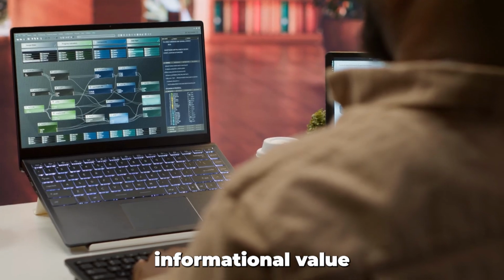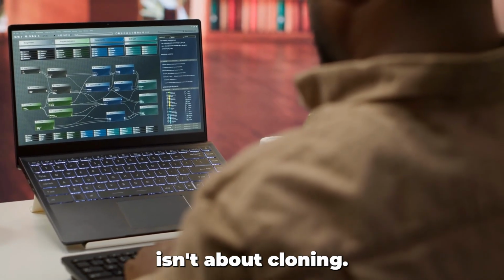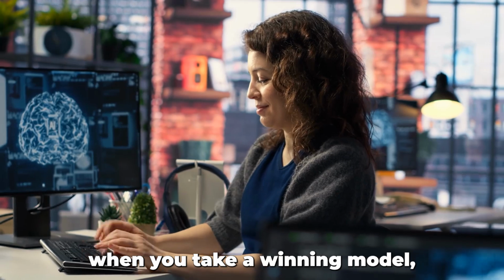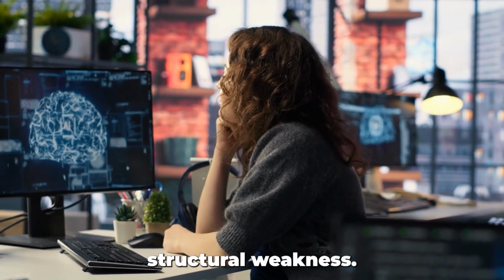This is the highest informational value I can give you. Reverse engineering isn't about cloning. It's about finding what is missing from the current success. The climax of your revenue happens when you take a winning model, take it apart, and find the structural weakness.